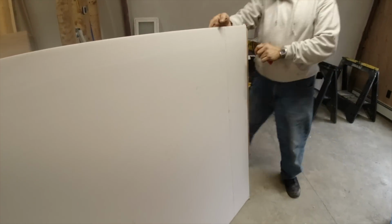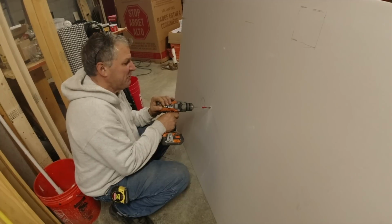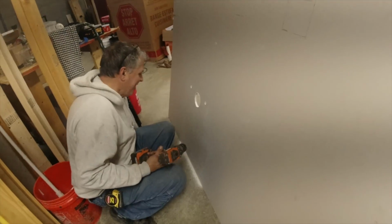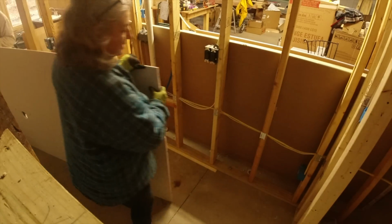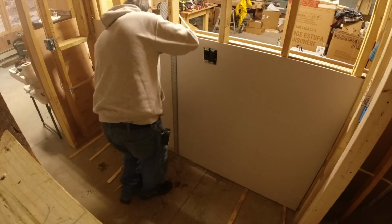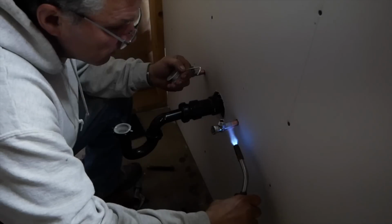Scored it with a knife. Count it for the lap. I just measured from the lap. Let me put some water in, so you don't burn it.